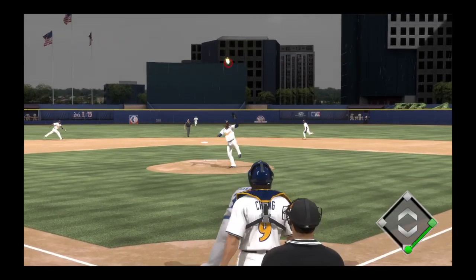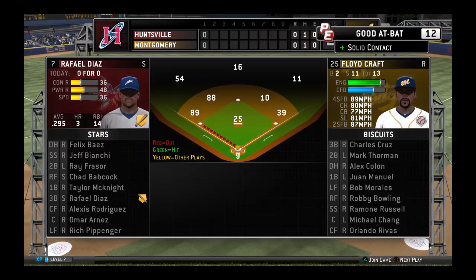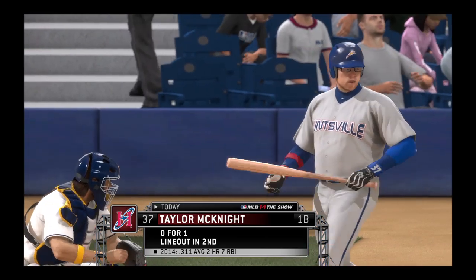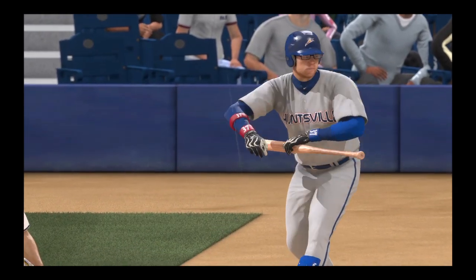Swing, and he pops it up over near second. And this is taken in for out number 1. Taylor McKnight. We'll see what he can do here. 2 on, 2 away, 2 home here in the inning so far.